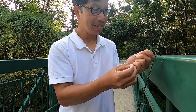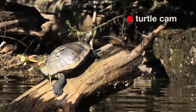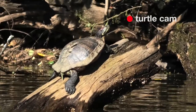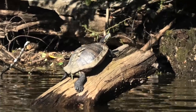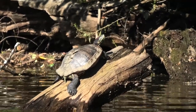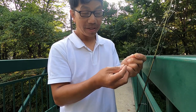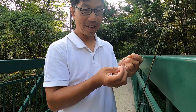Oh, I see a turtle actually. Big turtle. Big, big, big turtle. Hopefully we don't catch the turtle, but we catch some small fish. It's bite-sized fishing day. Thanks for joining me.